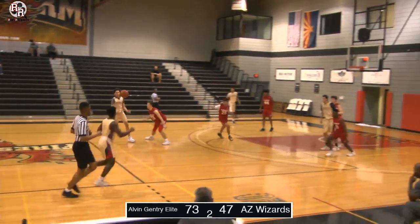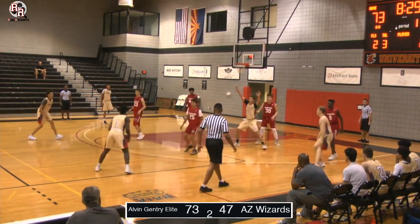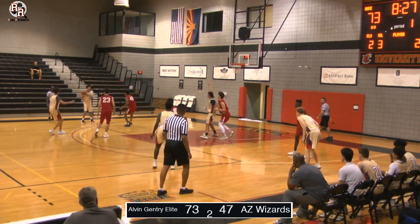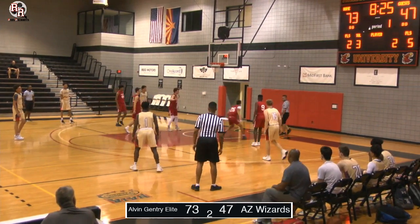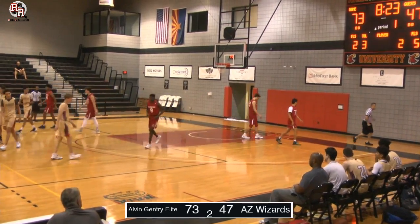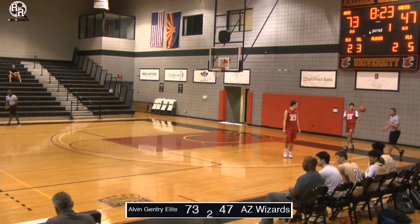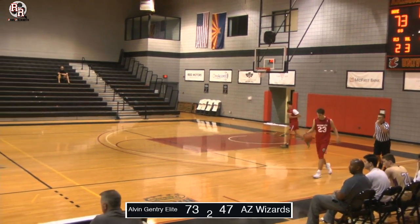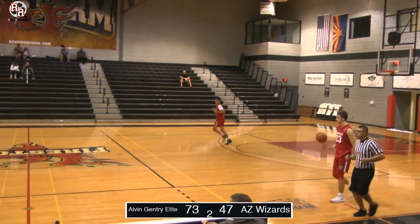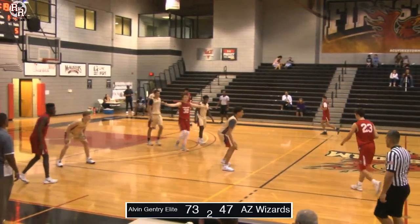And Taylor's going to work it from left to right. Over to Garbra. Murphy in the corner. Back to Garbra, to Taylor, to Ward. Inside to Wallstrom. Last touch by Wallstrom, and it'll go to the Wizards. So the Wizards now with possession right to left as the clock continues to run as it should.